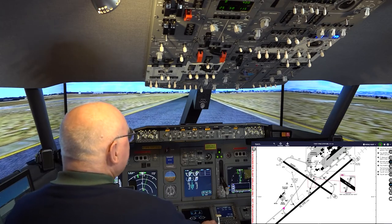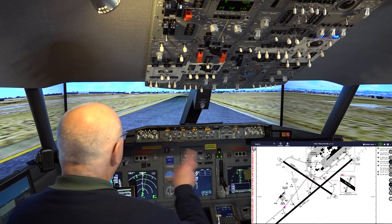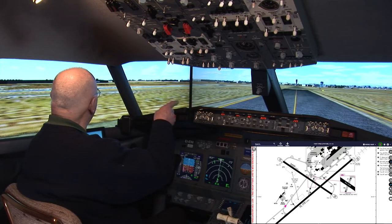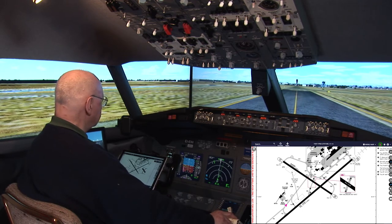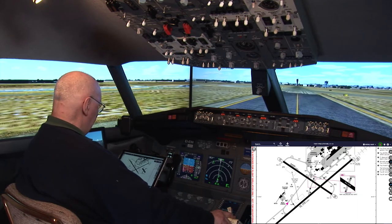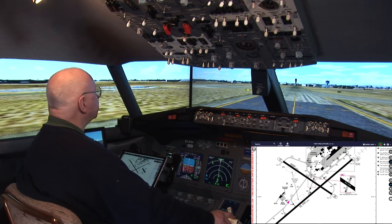Well, that was an interesting crosswind landing. I mean, the wind was blowing me right from the side. But fortunately, the gusts were down to a minimum, so it wasn't too bad. But the weather here is a lot better than it is in Sydney. All right, we're going up along here. We'll have to cross the 12 and 30 runway in just a moment.